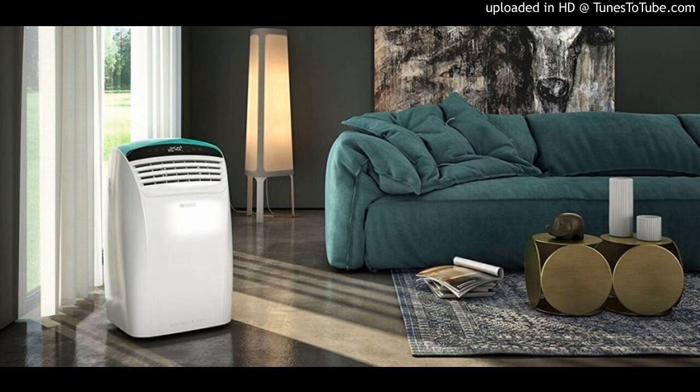Final notes. You can vent a portable air conditioner out using a dryer vent, provided the diameter of the vent hose is not greater than that of the dryer vent, usually 4 inches. However, this is not recommended by the manufacturer, since most mobile AC units have 5-inch exhaust hoses.